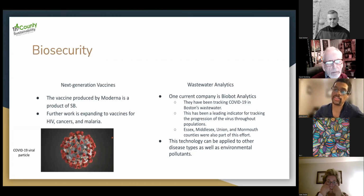It's used for COVID-19 right now, but since they built out this technology, it can be expanded to multiple different disease types as well as environmental pollutants. Basically anything that would have nucleic acids involved. So you can think of algal blooms or different types of bacteria. Somewhere something's not where it's supposed to be, that you can tell with wastewater analytics.